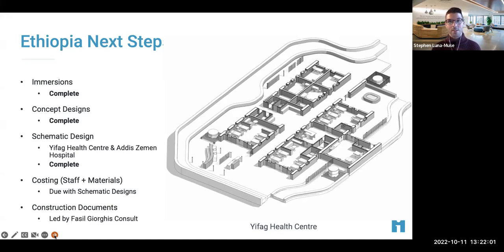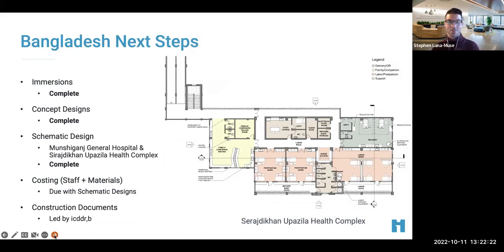And along with that, we are putting together costing estimates for all the facilities that we've designed so that the ministry and potential funders have a sense of what it would take to turn these designs into reality. And you can see on the right side of the screen there, this is a screenshot of one of our designs for one of the primary facilities, UFOG Health Center. And on the next slide, you can see a similar thing for Bangladesh, so Rajdakan Upazila Health Complex. This is just a screenshot of one of our concept designs for that facility.